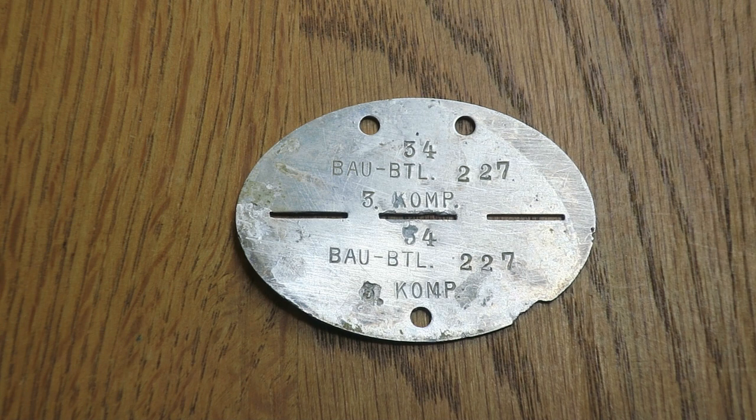From about 1941 onwards, the discs were made in zinc and later on steel. And also from 1941 onwards, they added the soldier's blood group to the disc. And that's missing in this case here. So I'm not 100% sure when the disc was issued. I would imagine probably early war, but the funny thing is it was found in Eastern Prussia.